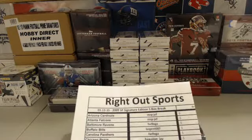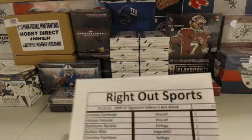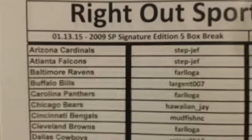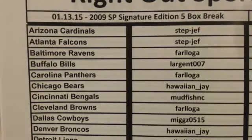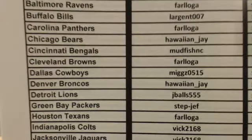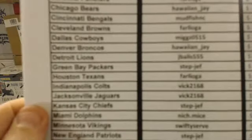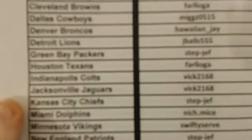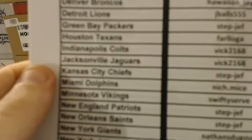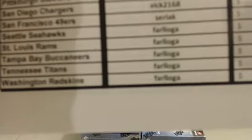All right, fellas, let's get it started, I guess. We will start out with 2009 Upper Deck SP Signature Edition. And Step Jeff up top. Ferrolargo. Hawaiian J back again. And I lost autofocus. Autofocus, autofocus, gotta be my enemy. We have Vic 2168. Niche Mice is back. Nathan's Dugout again. All names we know. Syriac, all is with the 49ers. And Fair Logo, you got the bottom of the lot.